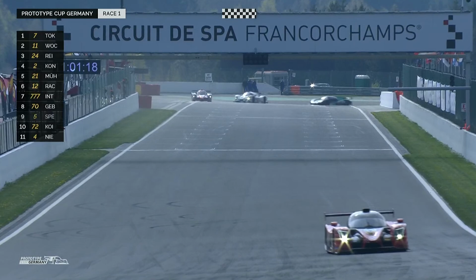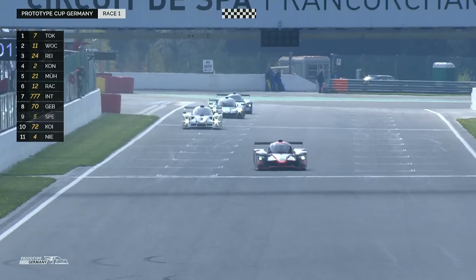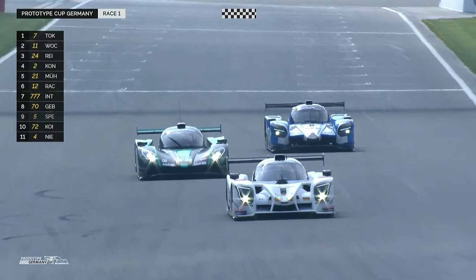And a win then for TalkSport. Second place, easing up on the last lap, but still taking second position. Wockenspiegel, Ryder Engineering will come through in third. And Axel Jeffrey, I think, will be frustrated with that.